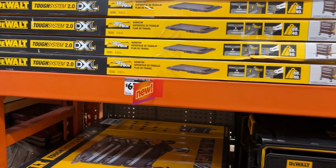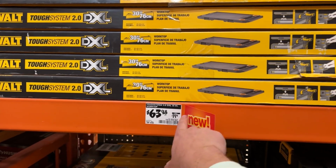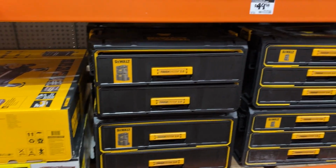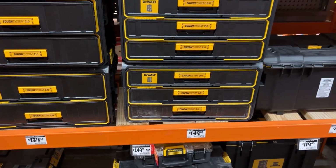Pandemic, man, it was crazy. We had stuff all the time in clearance, just wild stuff. This DXL Tough system, they're kind of pushing this, not really advertising it too much, but they're pushing it out there. It's kind of wildly expensive for what it is. But they have the Tough System 2.0, a few other little things like this as well.